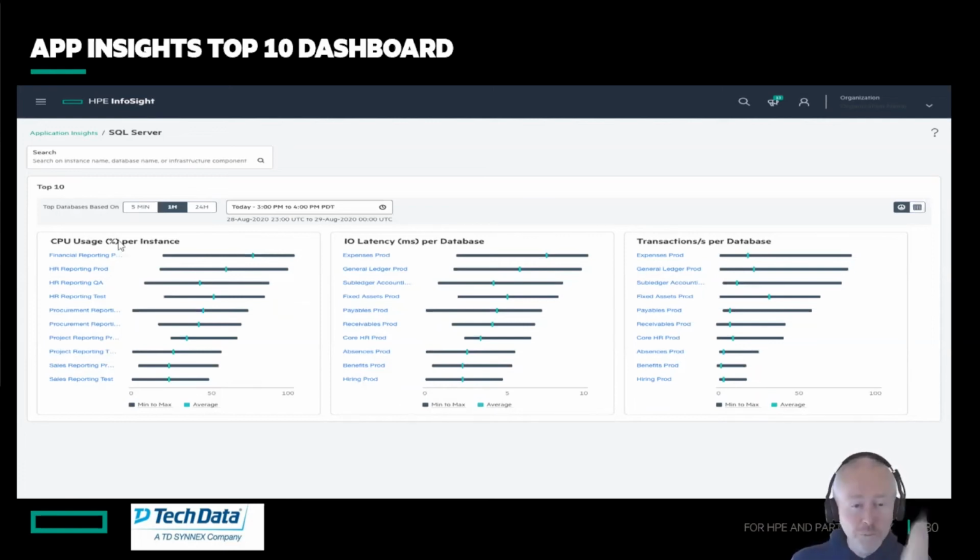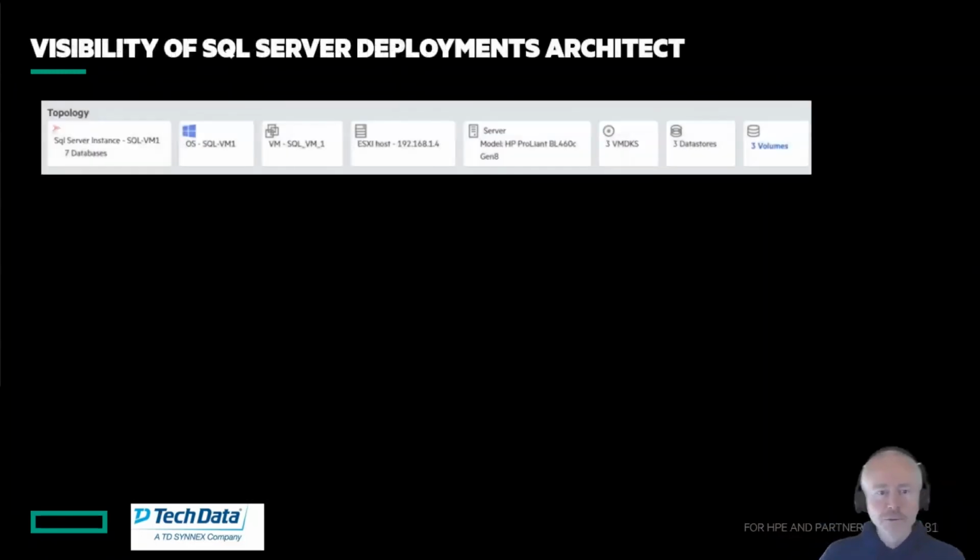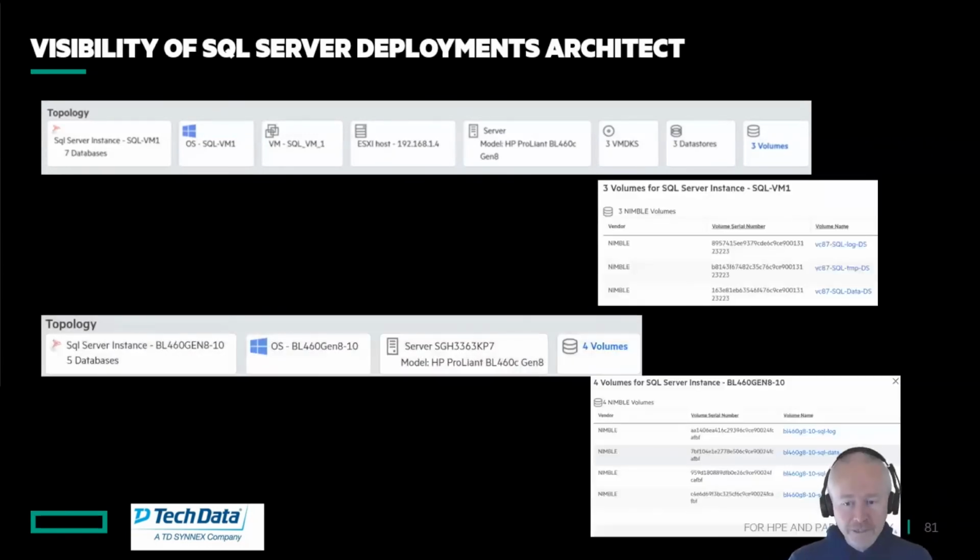Typically you will get a top 10 dashboard with the databases, the transactions and the latency per database, and the transactions per database, so you can see instantly which is the popular database or which database is holding a lot of popular data. You can also directly see if the latency is high or low. Then you can decide maybe I have to move that database from a hybrid to an all-flash array, or maybe to an Alletra 9000 or an NVMe array with Alletra, and so on. So you're really giving that visibility of the complete SQL Server deployment to your architect.